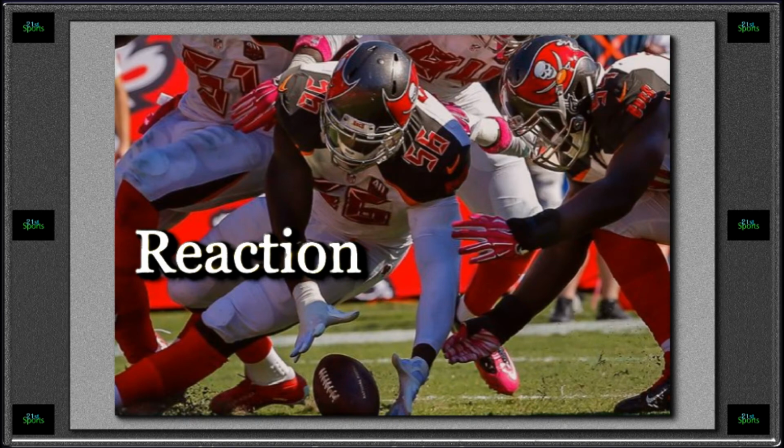He had the 1 pickoff, but it wouldn't be enough. This was a shootout, really. It was crazy how many points they combined for, 69 total points in this game.